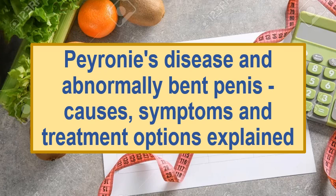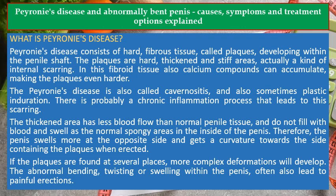Peyronie's disease and abnormally bent penis, causes, symptoms and treatment options explained. What is Peyronie's disease? Peyronie's disease consists of hard, fibrous tissue, called plaques, developing within the penile shaft. The plaques are hard, thickened and stiff areas, actually a kind of internal scarring. In this fibroid tissue also calcium compounds can accumulate, making the plaques even harder.